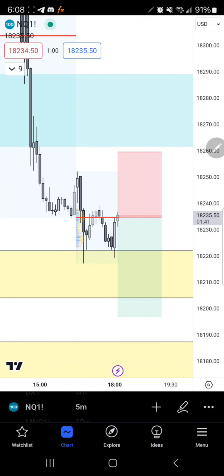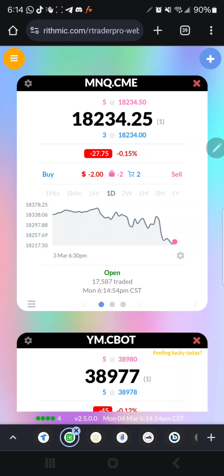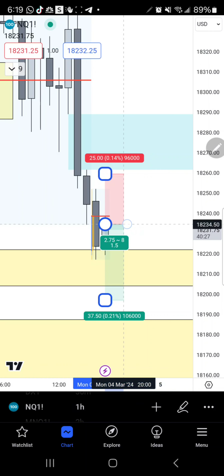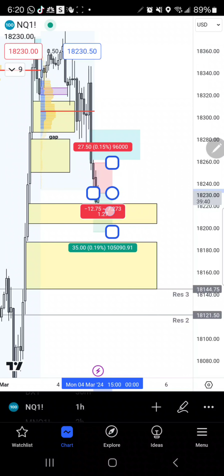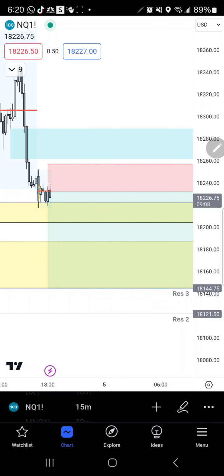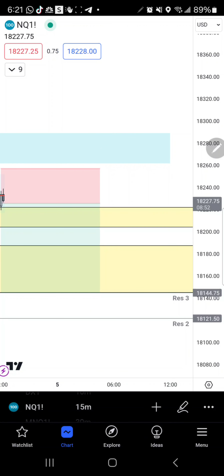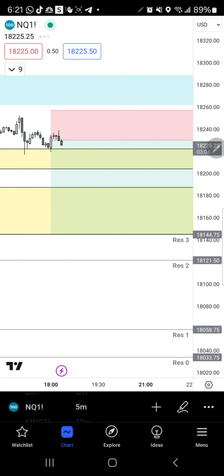So here's the trade. As you guys know, majority of it is waiting game. Just waiting. And I'm showing you here on my Rithmic. I took the trade, 2 micros, 2 MNQ. I'm trying to recover, so I'm going very low and slow. And price has started going my way. There we go. And it's just a waiting game now.